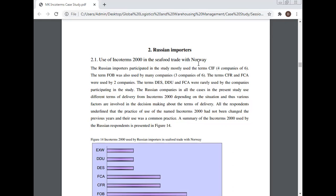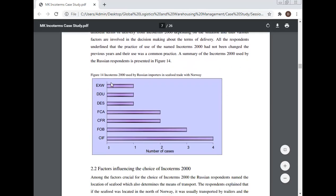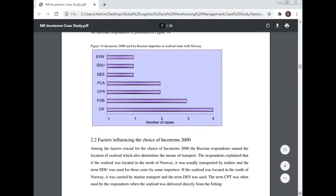The Russian companies in all the cases in the present study use different terms of delivery for Incoterms 2000, depending on the situation, and thus various factors are involved in the decision making about the terms of delivery. All the respondents underlined that the practice of use of the named Incoterms 2000 had not changed the previous year, and their use was a common practice. A summary of the Incoterms 2000 used by the Russian respondents is in figure 14. Figure 14, Incoterms 2000 used by the Russian importers in the seafood trade with Norway.